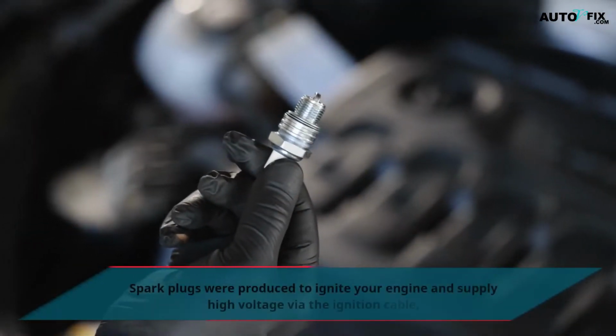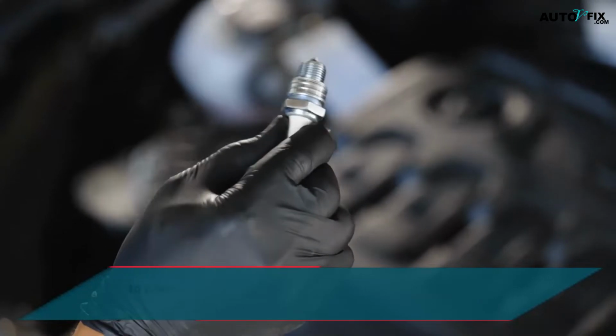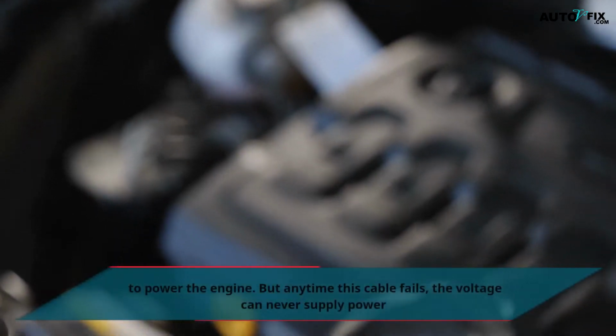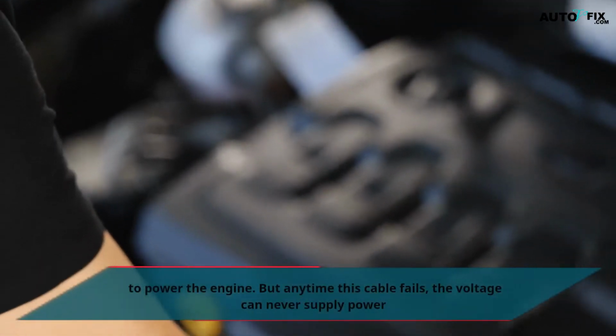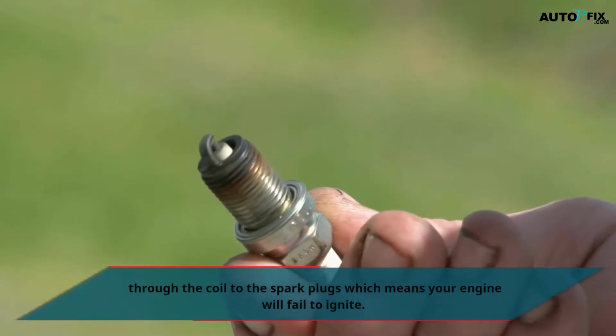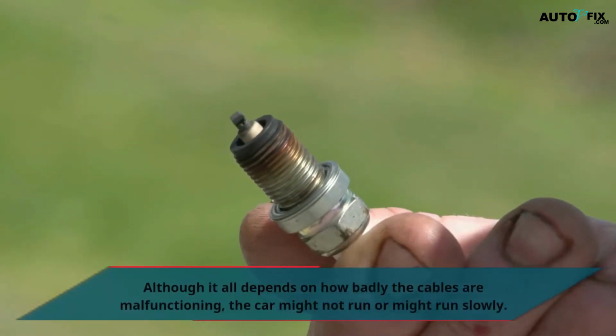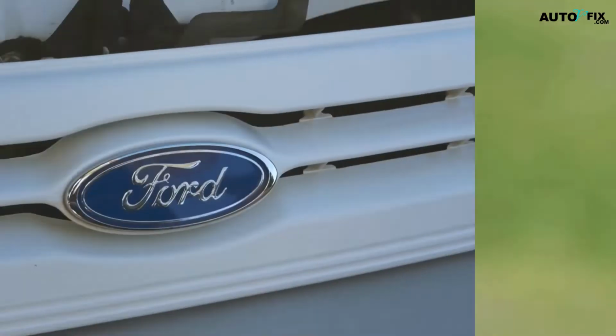Spark plugs were produced to ignite your engine and supply high voltage via the ignition cable, to power the engine. But anytime this cable fails, the voltage can never supply power through the coil to the spark plugs, which means your engine will fail to ignite. Although it all depends on how badly the cables are malfunctioning, the car might not run or might run slowly.